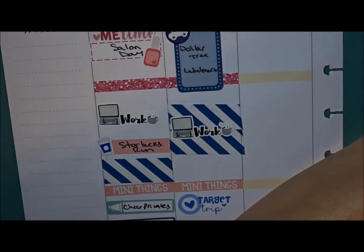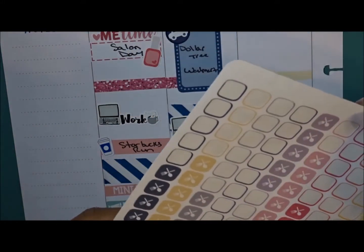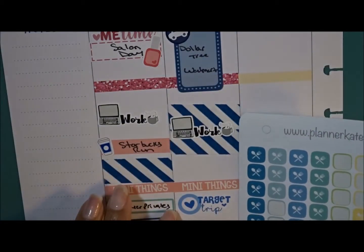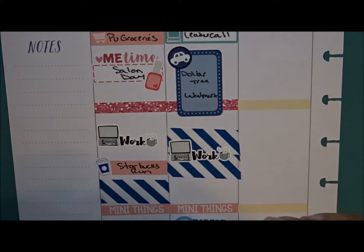I'm telling y'all, I'm always losing stuff, like seriously. Here they are. And I'll go with the darker. I'll go with this blue here. I think I'm going to switch off between the blue and the pink.